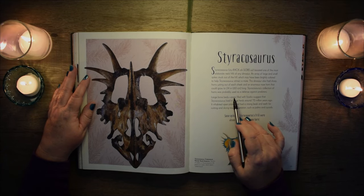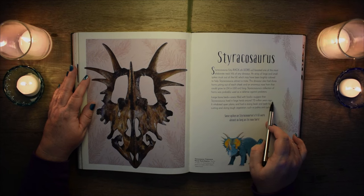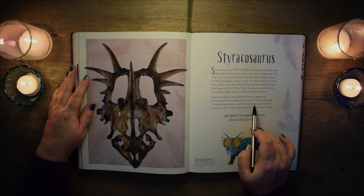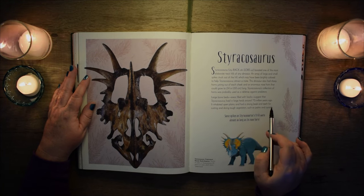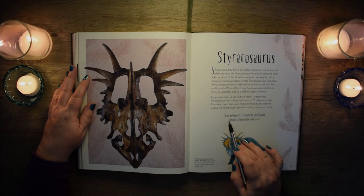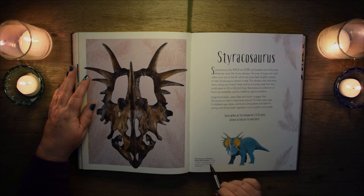Large bone beds, areas filled with fossils, suggest that Styracosaurus lived in large herds around 75 million years ago. It inhabited open plains and had a strong beak and teeth for cutting and slicing through vegetation, such as palms and cycads. Some spikes on Styracosaurus's frill were almost as long as its nose horn. The fan of spikes on Styracosaurus's frill gave it its name, which means spiked lizard.